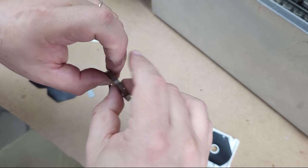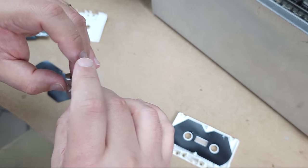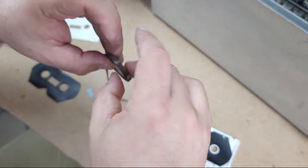Okay, now I remember some of the other frustrations of handling broken tapes, namely tapes spilling out all over the place from the spool, and trying not to further damage or twist it by rolling it back.